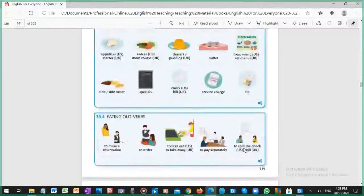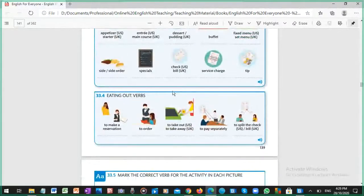So now we'll move on to the verbs of eating out. Okay, first one is to make a reservation. All done. To make a reservation.